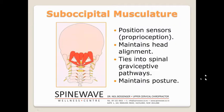And so coming back to the upper cervical spine, we've spoken about the bones. Moving out in the layers here, this is the suboccipital musculature, the tiny little muscles at the back of the head. Sometimes people can feel stress in the back of their head, and sometimes they rub these muscles to try and feel a little bit better. What these muscles are, in fact, are not muscles per se, but little joint position sensors. They are little receptors that tell the brain where the head is in space.